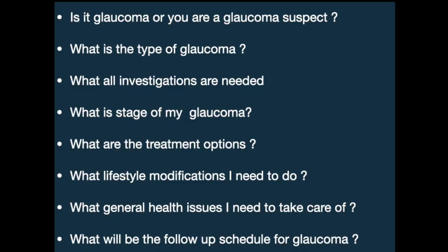To summarize, whether you have a confirmed glaucoma, what is the type of glaucoma, what investigations are needed, what is the stage of your glaucoma, what are the treatment options, what lifestyle modification you will need, what are the general health issues that you need to take care of, and finally, what is the follow-up schedule for glaucoma. This understanding is like half the battle won. This will help you understand glaucoma better and will make you adhere more strictly to the treatment guidelines which your treating doctor has given you, and eventually will lead to better glaucoma control in the long term and help prevent blindness. Thank you for your kind attention.